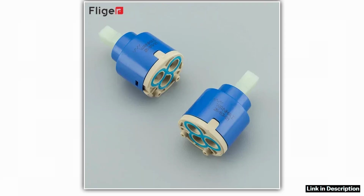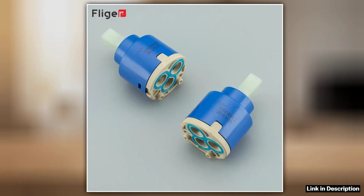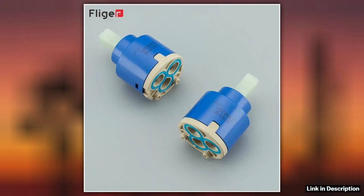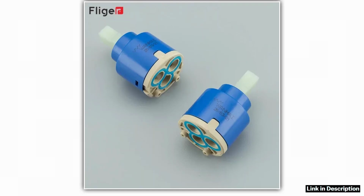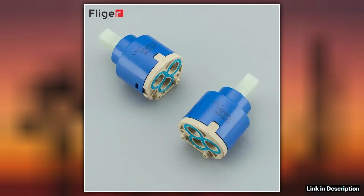Hey friends, you need to see this. Trust me, it's worth it. I've seen tons of products online, but this one stands out. It's simple, well-made, and the results speak for themselves. Thousands of positive ratings don't lie. Go see it for yourself.